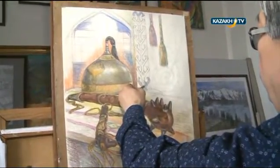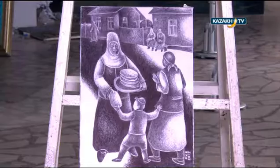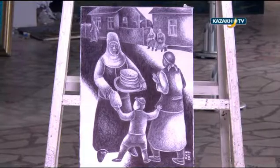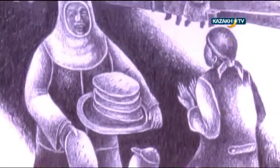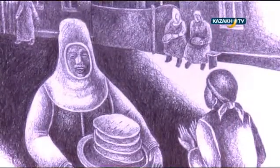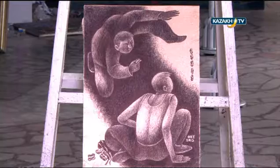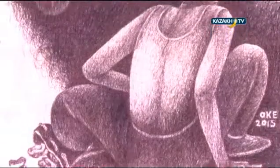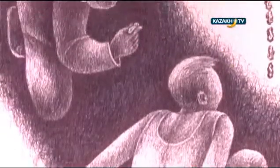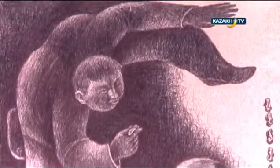Regrettably, not many artists work in graphics these days. Due to the lack of professional interest, we categorize graphics as a dying art. Despite the limitations that the genre puts on its creators, we however still see younger generations studying at the graphics department of the Zhurgenov Academy of Arts showing interest in the trade.